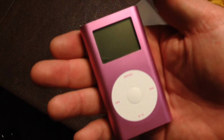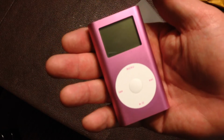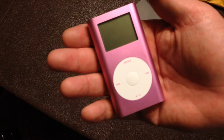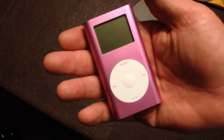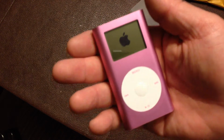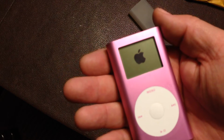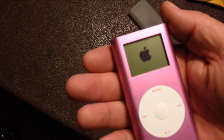These things were $249 plus tax when they came out. This one I got into a little bit of a bidding war with somebody. I paid $13 for it, probably $9 to ship it. Totally worth it. Let me press one of the buttons and see if it comes to life. Hey, look at that. Got the Apple logo. So they may have charged it before they sent it to me.